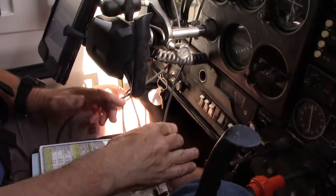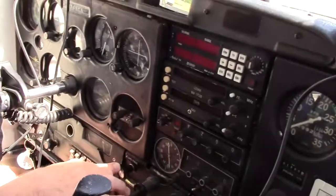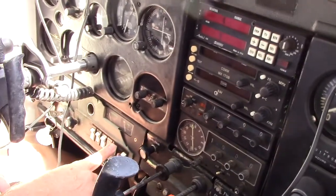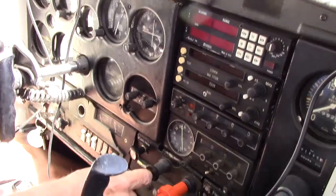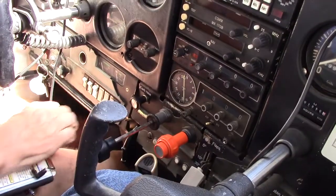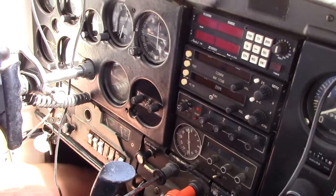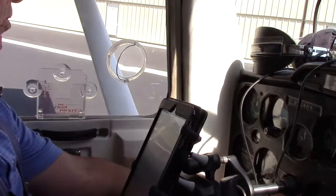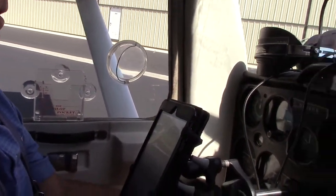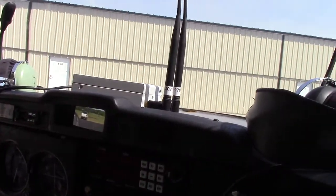Seat track and back is locked. I think we're secure. The avionics are off, carb heat off, beacon on, mixture full rich, throttle slight. In warm weather we don't need to prime very much, but it needs a good shot, and I might give it 2. Colder weather, a little bit more. We're spoiled in Texas here, we don't have to do cold weather stuff.